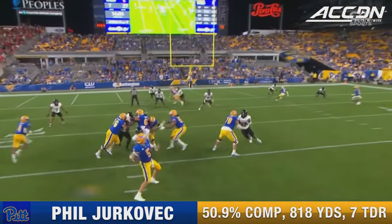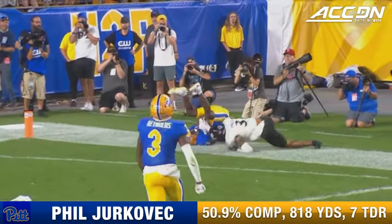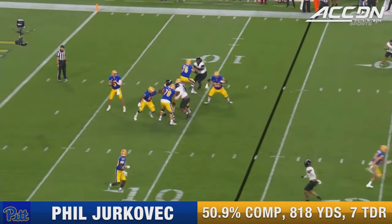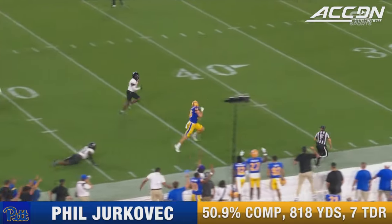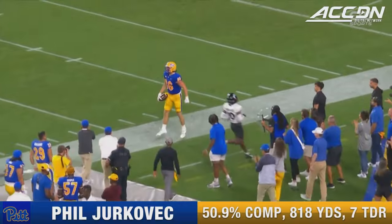Might as well be over at PNC Park because that's turned into the hot corner. That's right where we had the big one for 1,200 plus in his high school career, 71 TD passes. Open man at the 45, down the sideline. Bartholomew for Pitt, and he's forced out.